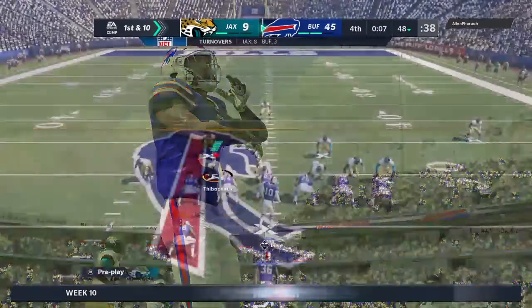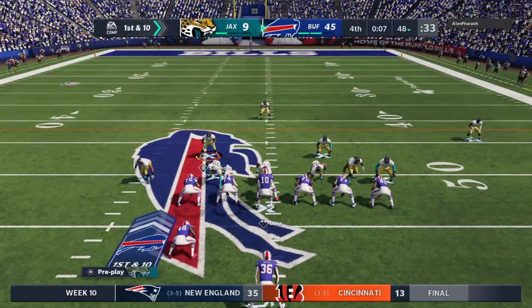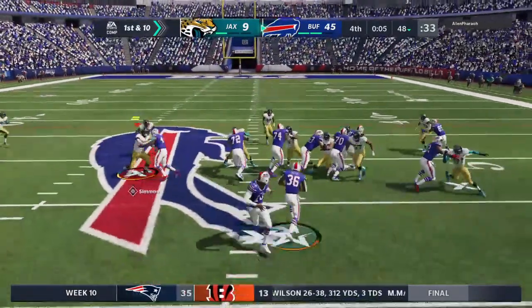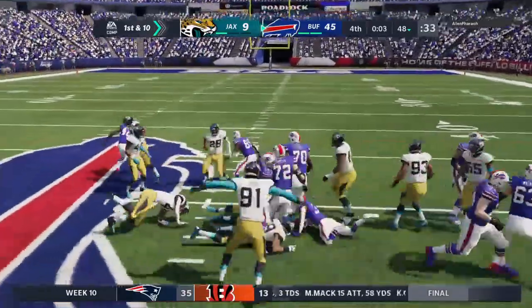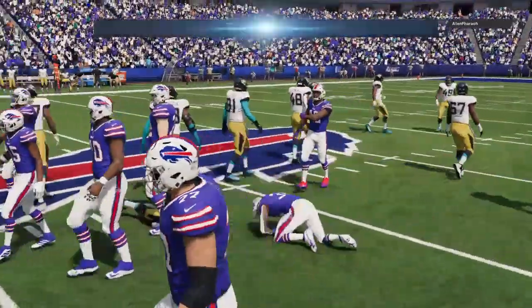First down pass. So good field position for the Bills as they come up 1st and 10, just shy of midfield at the 48. Now again here to Pollard, and nowhere really to go there. He'll take this up just shy of midfield.